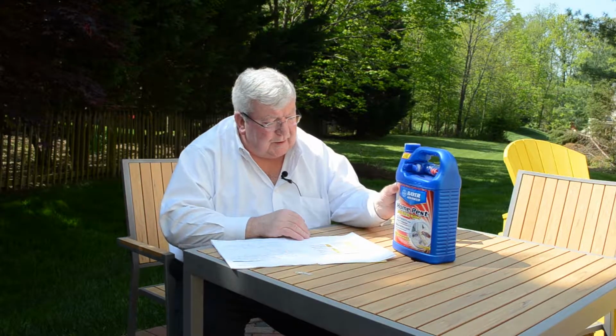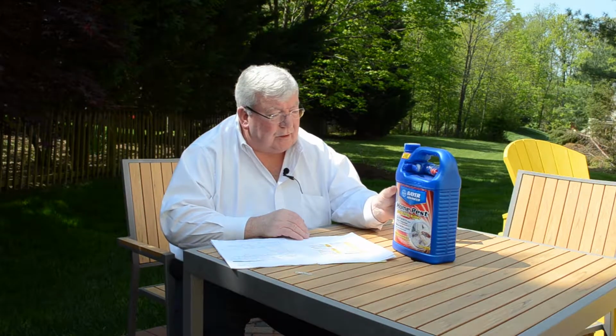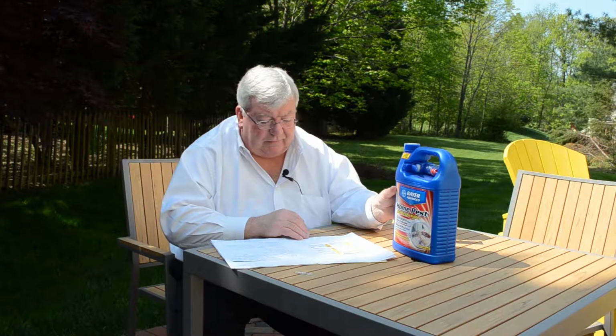Lastly, the label gives me instructions for storage and disposal. In this particular case, there's one instruction for disposal of this container when it's empty, and there's another instruction for when it's partly filled. So those have to be read and followed as well.